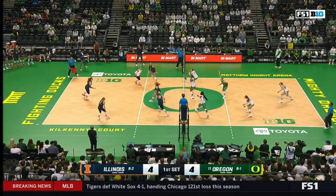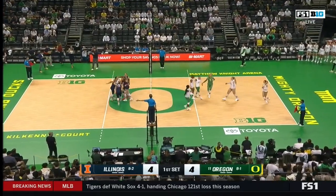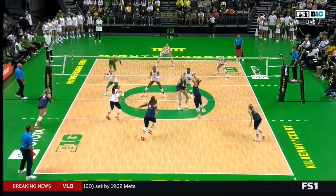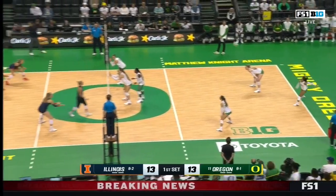Here's Owabete on the swing. In the back row, Terry to that ball. A great dig here, sets it up. He wants her to be that person for him this year.